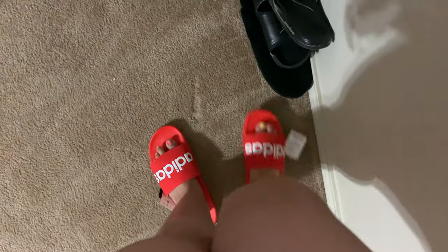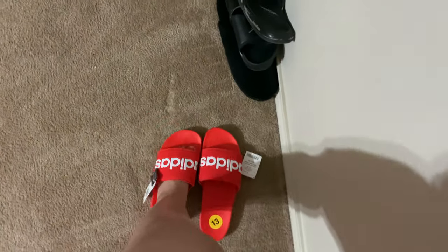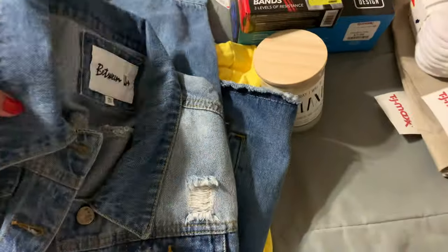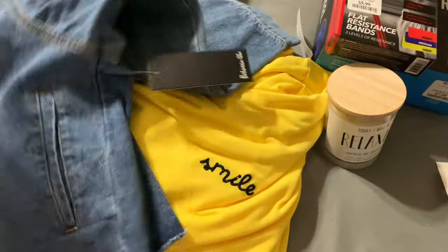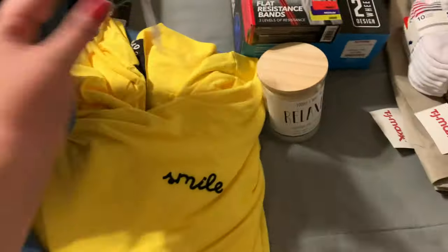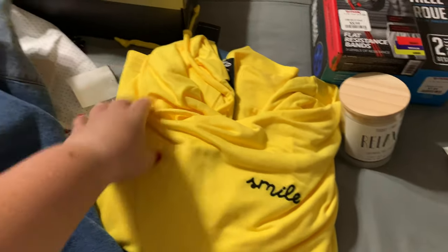And then Brian got these really nice Adidas slides from Burlington. Ooh, these are soft. Might be wearing these when he ain't home, for $20, which isn't bad at all. Not for Adidas slides, not for how soft those feel. And then I got this super cute jean jacket that you guys saw me try on, because you're not gonna find a jean jacket for $16 anywhere else. They're always $30 or $25 and up.